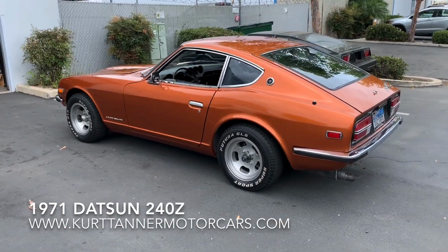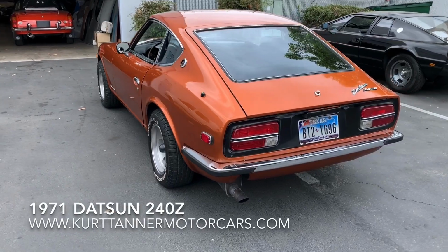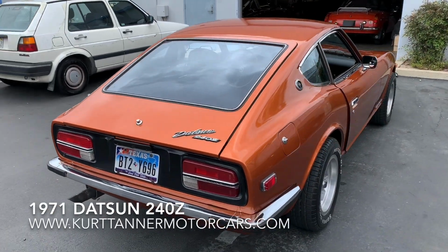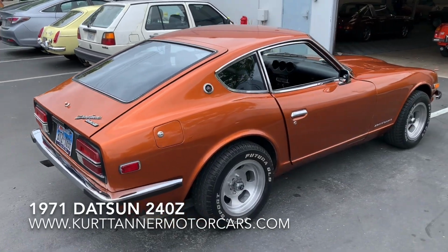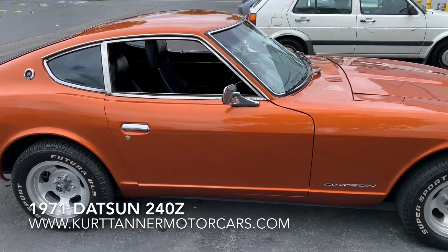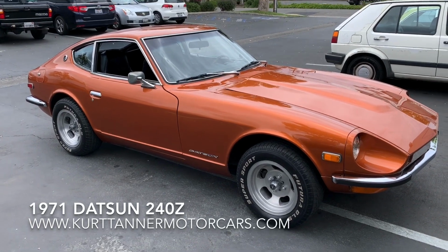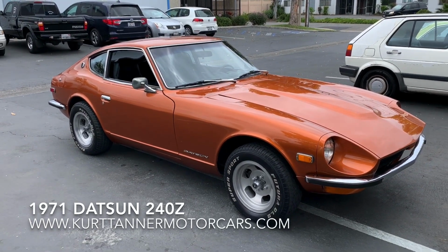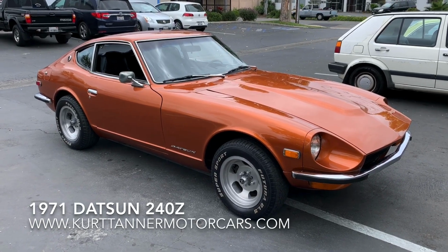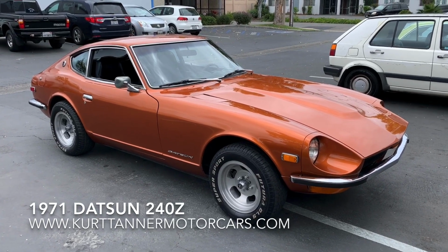These cars as of late, everyone's scrambling to get one, and this is a nice unhit, fairly original car, matching numbers, alloys, 4-speed. I'd drive it like this for a while and enjoy it, and then maybe in 5 years when they become really valuable, paint it in its correct original color, retrim it properly, and do a great restoration on it, and then you're gonna have a really good investment.